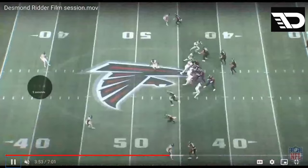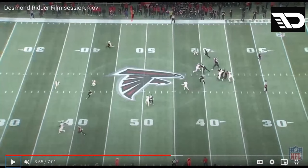Knowing that we have, especially against the Texans, because going through the film, the Texans ran a lot of cover 1 and a lot of cover 3, right? So once again, we're going to have the outside receiver run that cornerback off, right? And then we're just going to throw to the vacant spot, and that's exactly what the Atlanta Falcons did.